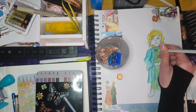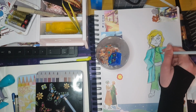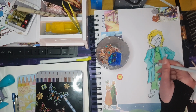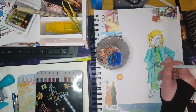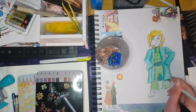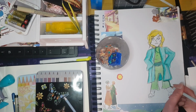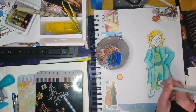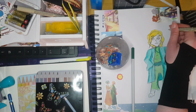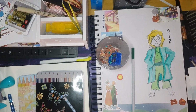And then a dark green for the shading. I think I'm going to use this darker green for this sash thing. It's not a belt, it's more of a, I don't know, sash. You know what? I think her name should be Sasha. Welcome to the world, Sasha. Yay for you.